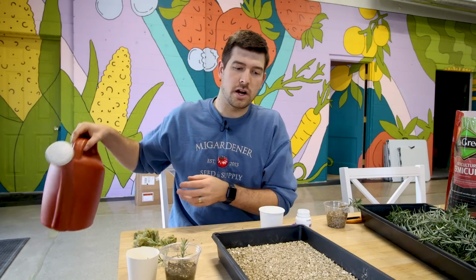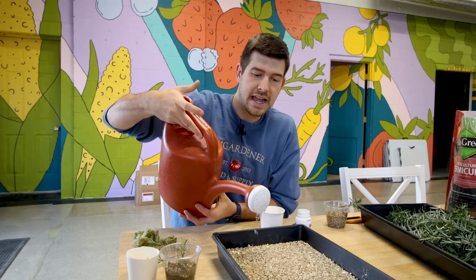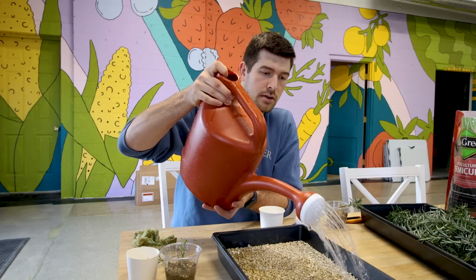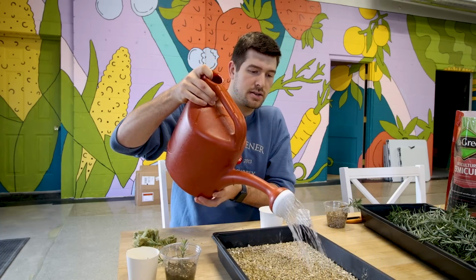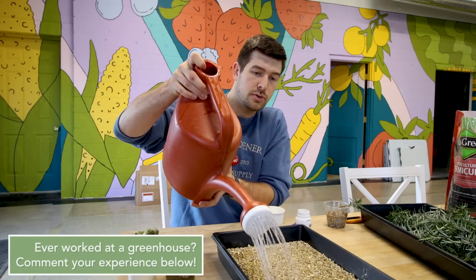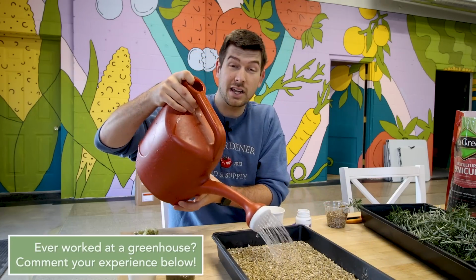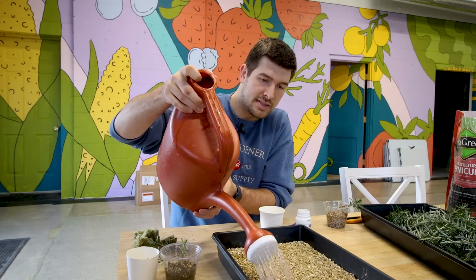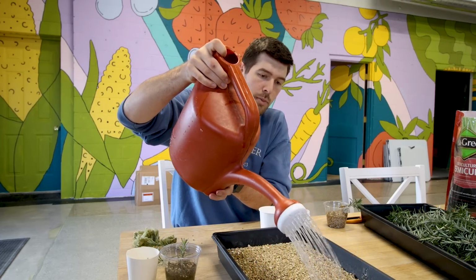Really important we pre-moisten our mix because we want our cuttings to stand up straight and nice and tall and not be flopping all over the place. So we're going to pre-moisten this mix. Now it's also very important we don't oversaturate this mix, because if we do, they're going to be sitting in water and you don't want that. So it's always a very delicate balance of how much.